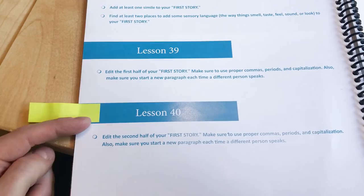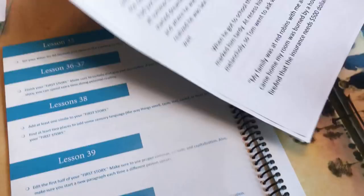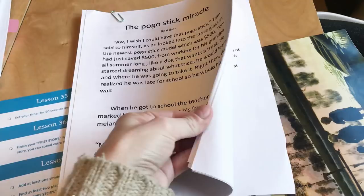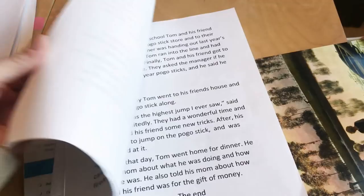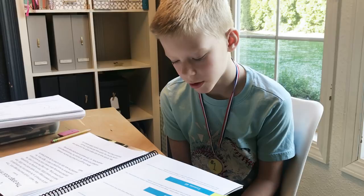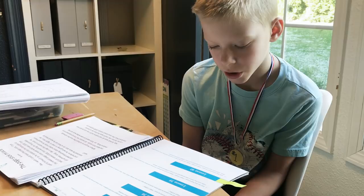And then here we are today on lesson 40. So here's the story he's been working on. This is where he kind of started. And I have him keep all of his copies, so you can see how I edited things. It's a continual progression. Can you read what we're supposed to do for lesson 40? And this is something he can do by himself. Edit the second half of your first story. Make sure to use your proper commas, periods, and capitalization. Also, make sure you start a new paragraph each time a person speaks.